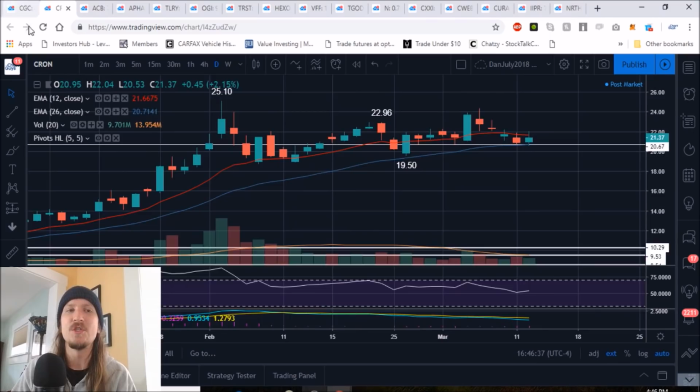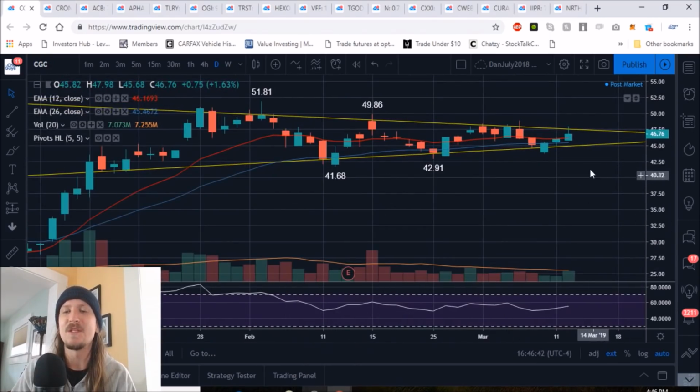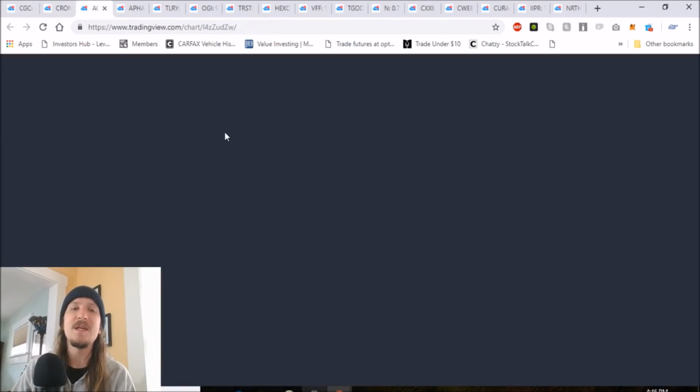And as opposed to CGC, if we look at the last lower level, 4168, we're still ways above there, as we are with Cron as well, but a little bit more congested on top of support levels for Cron, a little bit more breathing room in between support levels on CGC. So ACB, tightening range as well.